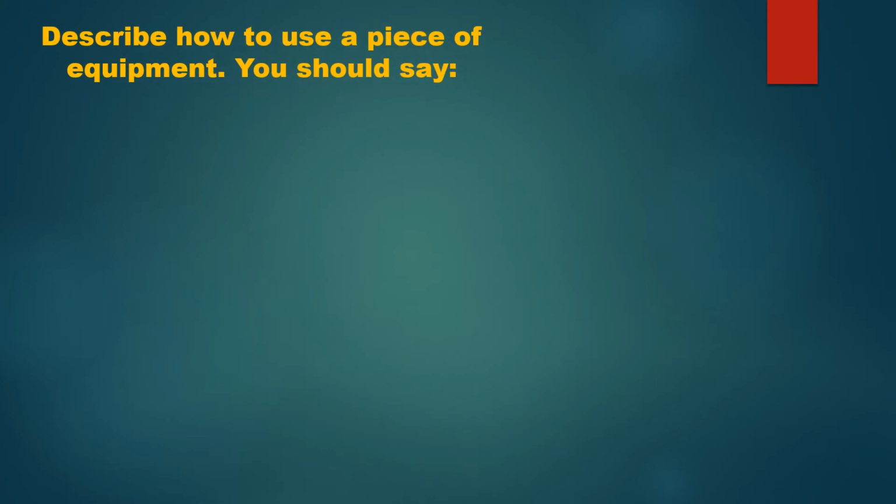So here is the question. Describe how to use a piece of equipment. You should say... Okay, so describe how to use a piece of equipment. It can be anything, your gadgets, your appliances, or any electrical equipment or any equipment that you use, even a bicycle. So you need to say any one of them.